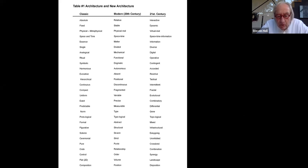Protological, typological, topological. That is merging architecture and landscape. Formal, abstract, mixed. Figurative, structural, infrastructural. All of our buildings need to be more infrastructural. And that is like we did in this first building, that they connect to the water structures of the campus. Solemn, severe, easygoing. I'm not sure my architecture is easygoing, but I think I try to do that.